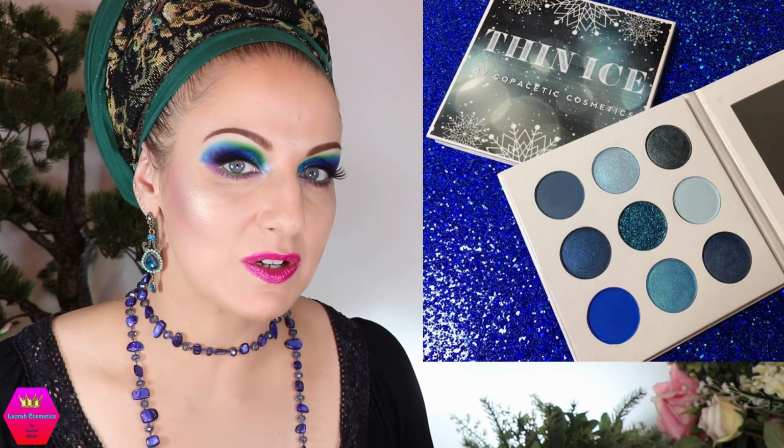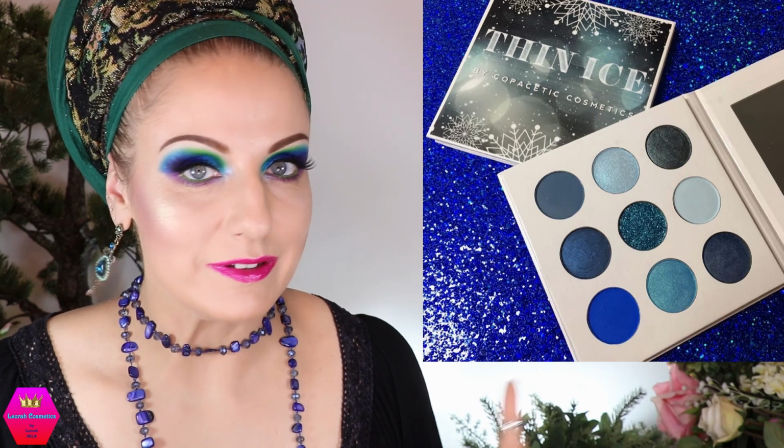So let's see how many shimmers we have. I think we have a pressed glitter there in the middle, if I see that right, and then besides that we have 1, 2, 3, 4 shimmers, I think, which leaves us maybe with 2 or 3 mattes. I'm not 100% sure, but pressed glitter, not my thing. And I think this palette could have been super, super good if the range of the colors would have been a little bit more special.